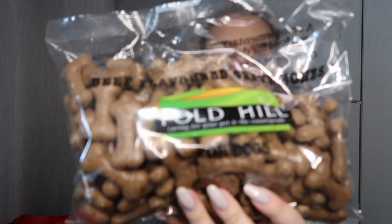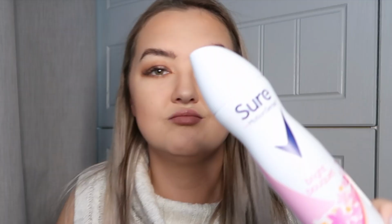And then we got her these wee gravy bones, which she's never had before. Usually for a treat she just has dentist sticks or something, or other things by Bakers. We've never tried these, but she's really into meat and gravy and stuff, so we thought she might like them as a wee treat. So we're gonna try them on her, see if she likes them. I think she will. And then I just got Assured deodorant because you always need to be smelling good.